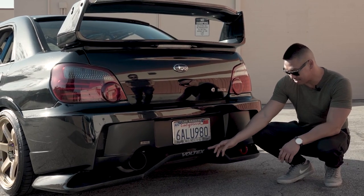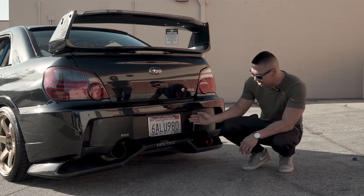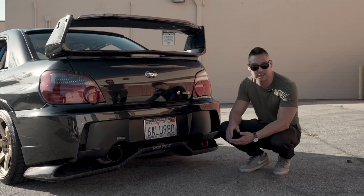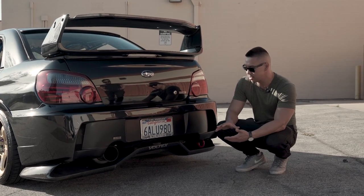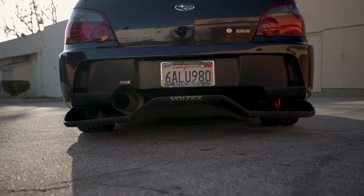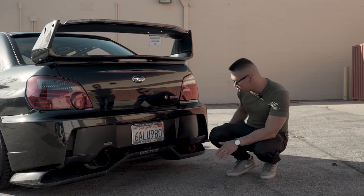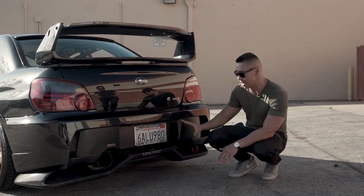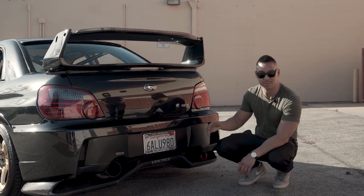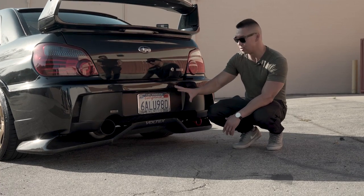Then I have the authentic Voltex diffuser. I had that custom mounted to the Zerosports bumper, so I had to fab brackets to mount it to this. It's the only authentic Zerosports and Voltex diffuser stack setup I know of in existence today. And I love that they look like they were intended to go together and be run together. I'm also thankful that my car is black because it kind of blends in how aggressive this diffuser is as well.